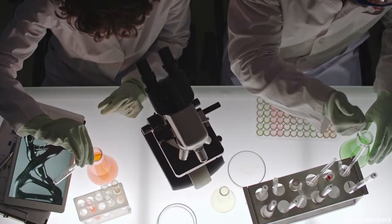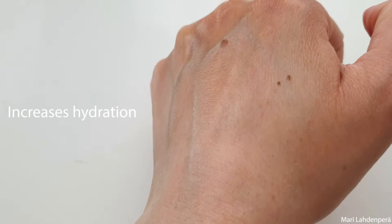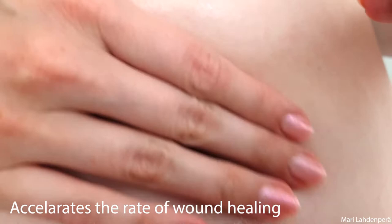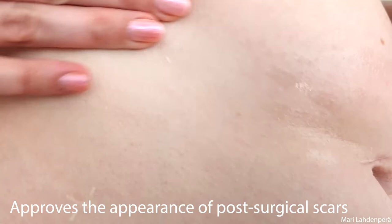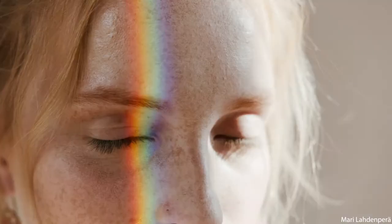So what are the scientifically proven benefits of rosehip? Increases hydration in the skin's epidermis, significantly improves skin barrier dysfunction, helpful in accelerating the rate of wound healing, helpful in improving the appearance of post-surgical scars, in most cases helpful for inflammatory skin diseases like eczema as well as dry skin, non-irritating or skin sensitizing.